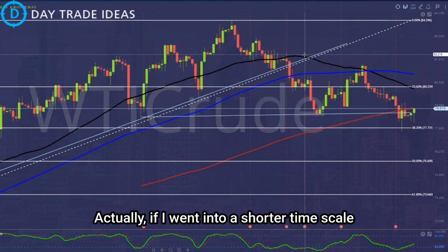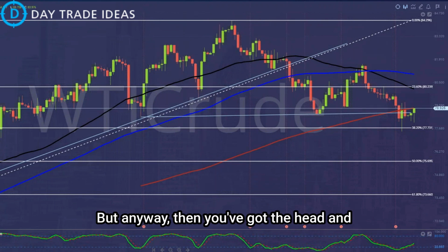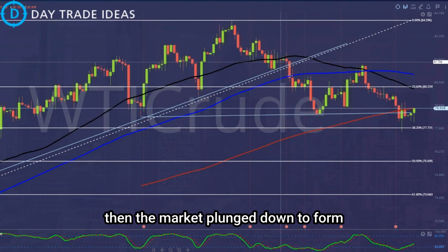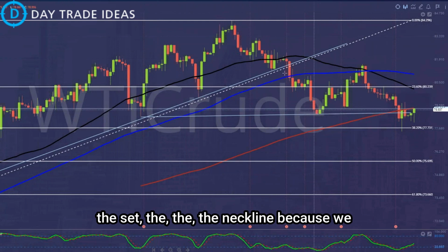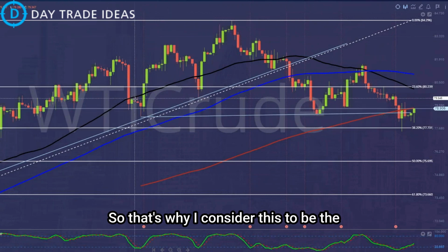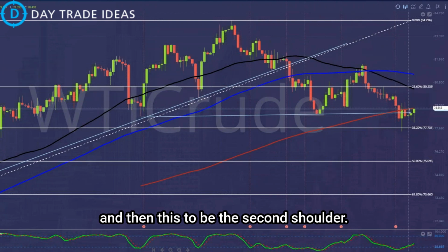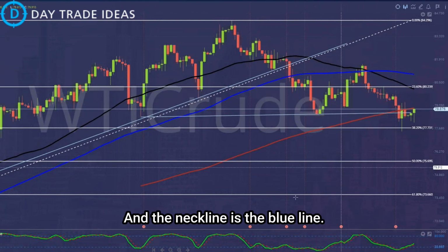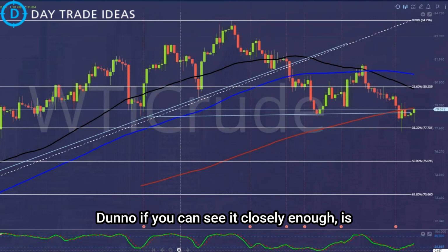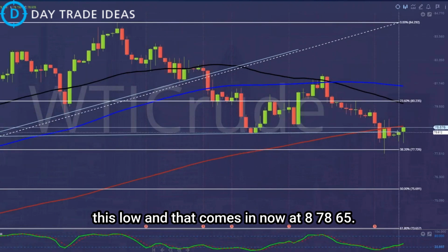If I went into a shorter time scale here, I could probably show you yet another head and shoulders pattern within it. But anyway, then you got the head, and then the market plunged down to form the neckline, because we get the second low, which is the neckline. So that's why I consider this to be the right shoulder, this to be the head, and then this to be the second shoulder. And the neckline is the blue line. Don't know if you can see it closely enough. It's the blue line that I've joined from this low to this low, and that comes in now at 78.65.